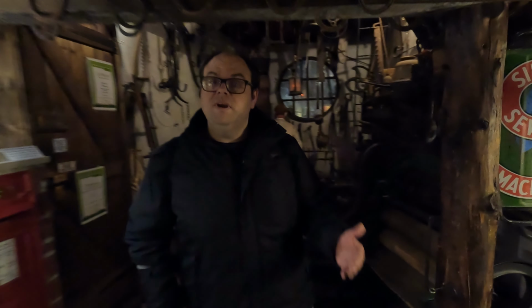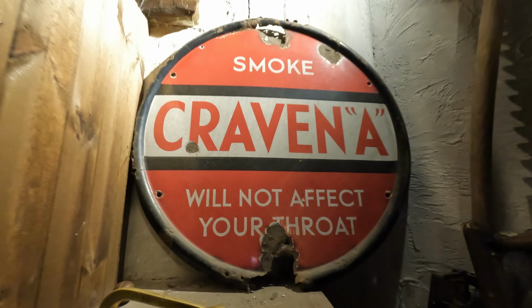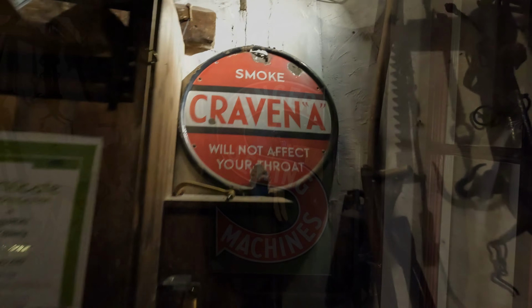Isn't it? It's a shame you haven't got smell-o-vision, because there's loads of great smells here. And here's one example of a great smell of the fire. And you've got a lovely sign up here of the smoke. Smoke cabin. Can't really see it.